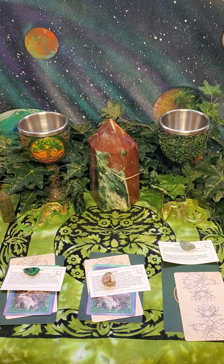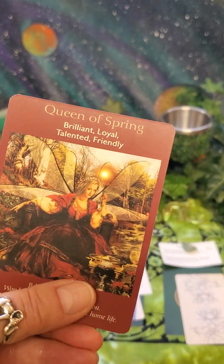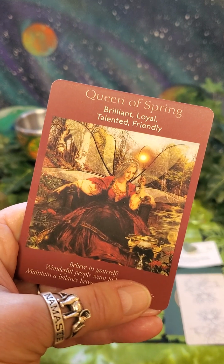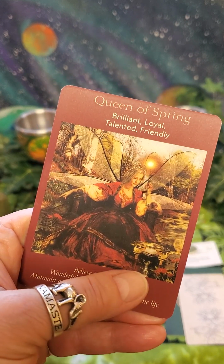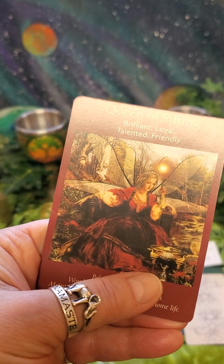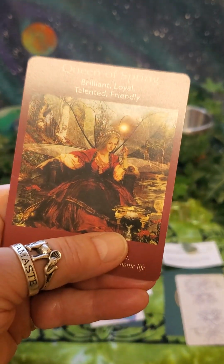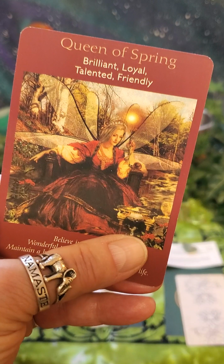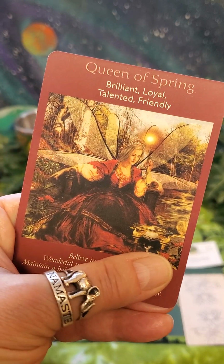All right. Stack number 3, your first card from the Fairy Tarot deck. You get the Queen of Spring, also known as the Queen of Fire. This is a card for you to believe in yourself. The Queen takes care of her people. The Queen has knowledge. She has resources. She can do whatever she needs to do, but it's also about balance.